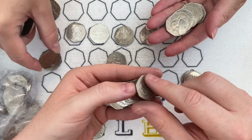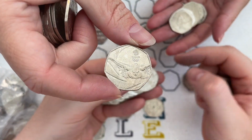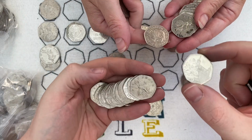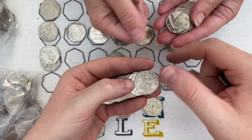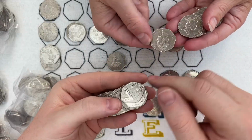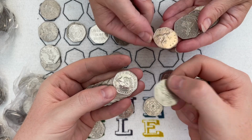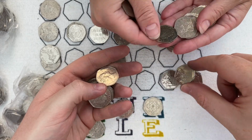Tailor of Peter Rabbit. Straight after it, Team GB. Ha! Paddington at the Tower joins his twin in Paddington corner. And never feel confident when I'm up against you. 2019 50p, it's another Paddy. It's another Paddington at the Tower.